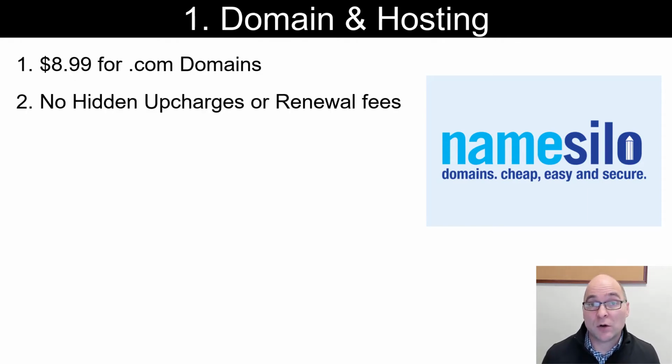Number 2, no hidden upcharges or renewal fees, because there's so many other companies like GoDaddy and other companies out there that will give you a really cheap first year offer of maybe $5, $3, $1 for a domain. And then hello, when it comes renewal time, suddenly you've got all these extra fees, like the domain price might be $14.99 or $22 a year. But they don't make that really clear when you first buy it. So you can buy a domain really cheap and you can get so distracted on so many other things that suddenly if you want to keep that domain going into the future, you're paying all these extra fees. And if you started acquiring lots of different domain names, that can really mount up over time.